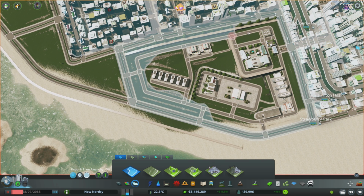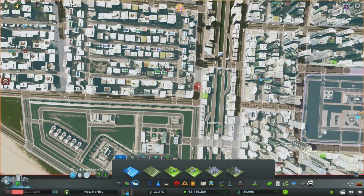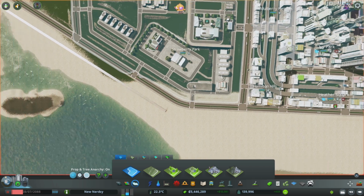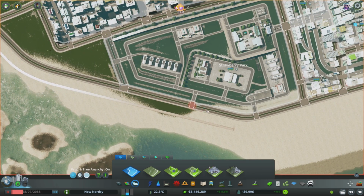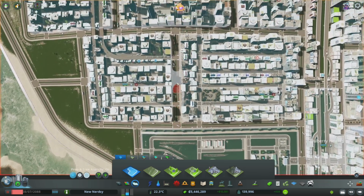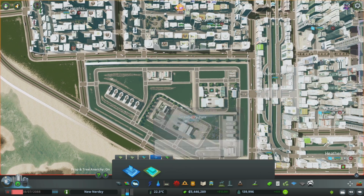But let's just bring this all around like so. Go straight across, and once we get our zoning in here, we actually do have commercial demand as well, which is fantastic news because this area is going to look really good. I'm confident it's going to look fantastic. We can actually put the music club in here as well. That's nice. So we want leisure.